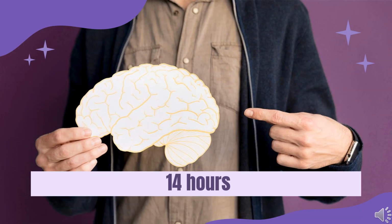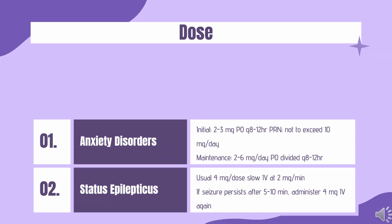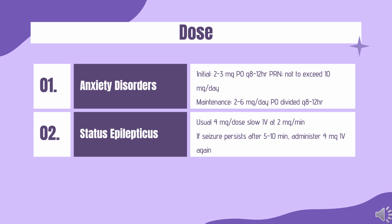Half-life. When administered parenterally, the registered half-life of lorazepam is 14 hours. The average elimination half-life of lorazepam was estimated to be 11 hours and 8 hours for sublingual and oral doses, respectively. Dose. Anxiety disorders. Indicated for management of anxiety disorders or for the short-term relief of symptoms of anxiety or anxiety associated with depressive symptoms. Anxiety or tension associated with stress of everyday life usually does not require treatment with an anxiolytic. Efficacy in long-term use, i.e., for months, has not been assessed by systematic clinical studies.